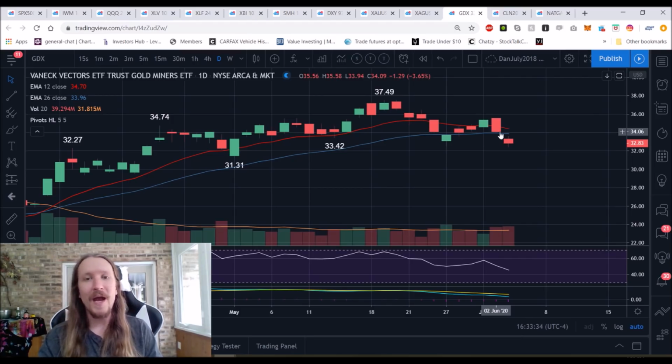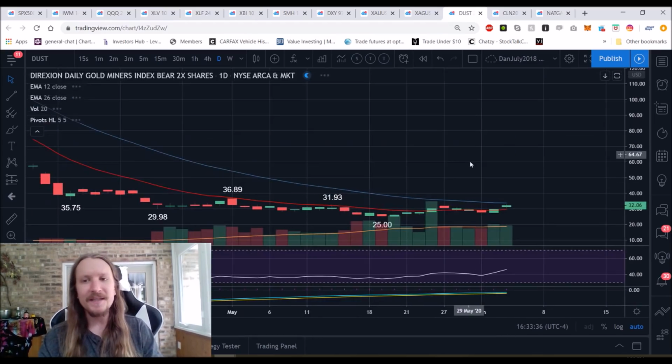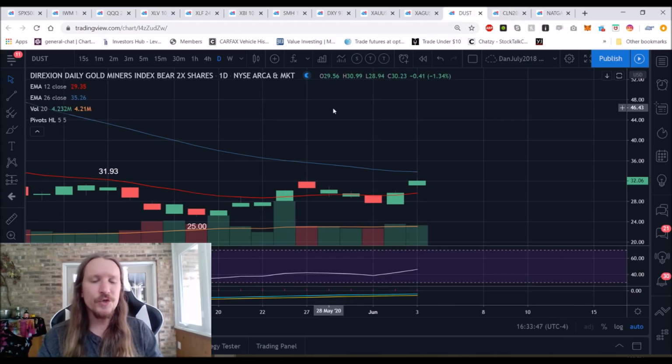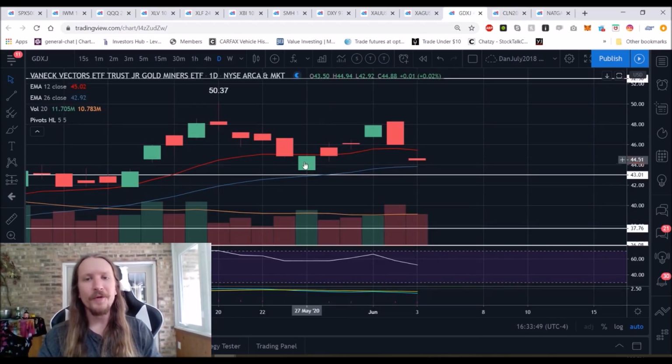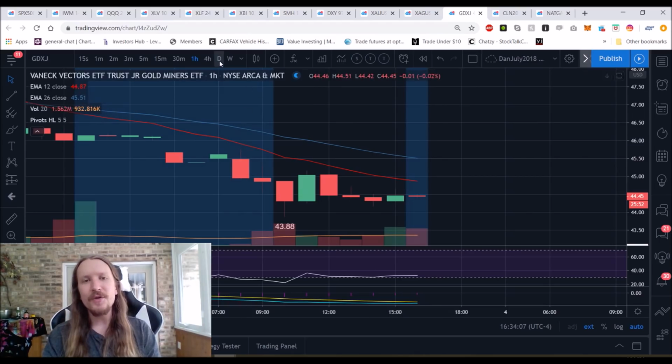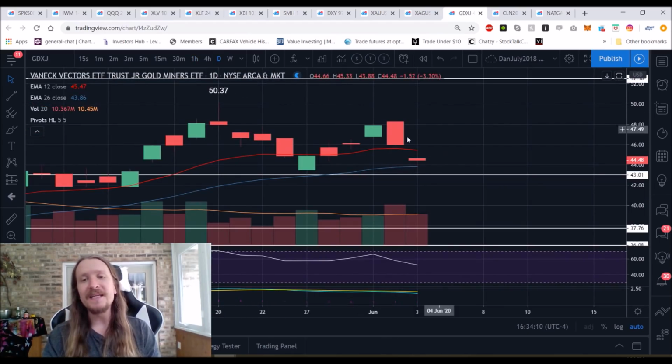So the bear miners are trying to change their daily trend. Looking at DUST, because it's leveraged, we did not break to a higher high: 32.78, 32.70. But it's close. The junior miners held daily support. Still very clearly holding 42.92, and we dropped down and held that support by about 2%. So high, low, lower high, trying for a higher low. The junior miners bulls have to change the hourly trend back in their favor, which means tomorrow they have to break 45.16, which would be an hourly trend change and a daily higher low and a tightening daily range.